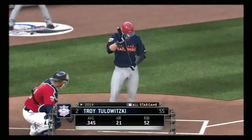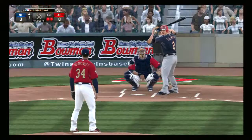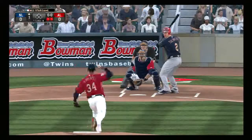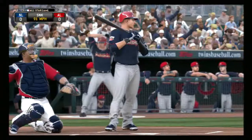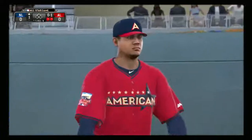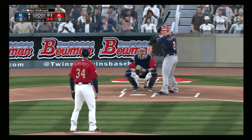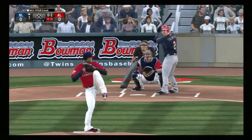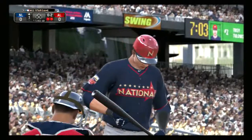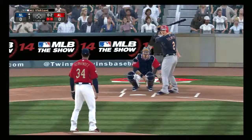Troy Tulowitzki will have his first opportunity now as it comes with the bases empty here in the top of the first. And he hits the bottom of the strike zone here with the sinker. Strike one. Yeah, the best way to neutralize this guy's power, just keep putting pitches right there. And Tulowitzki can't come up with that one as he falls behind 0-2 now. And he's really going to have to fight now. You got to take a little bit out of your swing and find a way to put this ball in play.